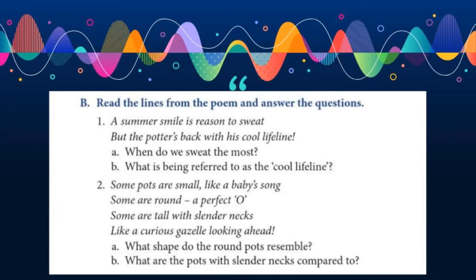Okay, students. Now, let's do the second exercise, that is, read the lines from the poem and answer the questions. Look at the first one. A summer smile is reason to sweat, but the potter is back with his cool lifeline. Okay, look at the first question. When do we sweat the most? Yes, during summer we sweat the most.